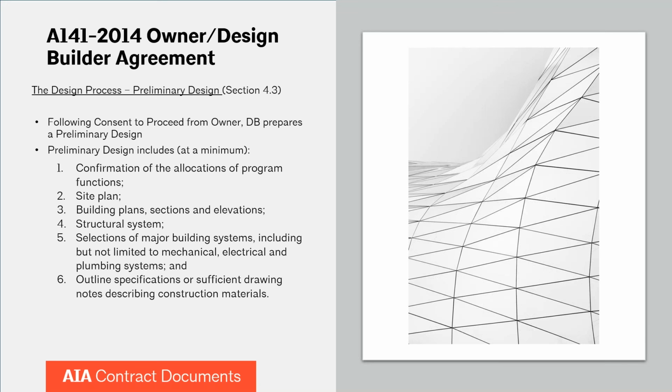So now we're in the preliminary design. So you've done the report, the design builder and the design team has made their recommendations about changes that may be or different approaches, things like that, gotten more detail on the owner's criteria. The owner has to review it, and once they give consent to proceed, then the design builder does a preliminary design. And that preliminary design, you can read all the things that it includes, but this is when you're starting to put meat on the bones of the design.